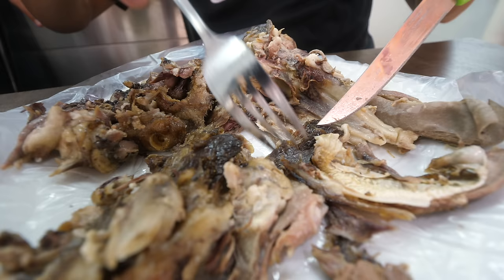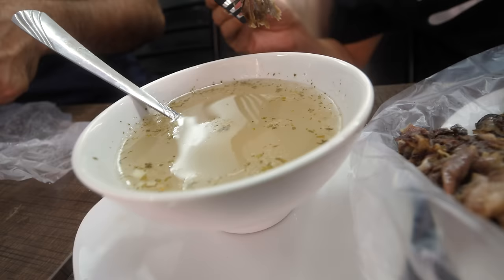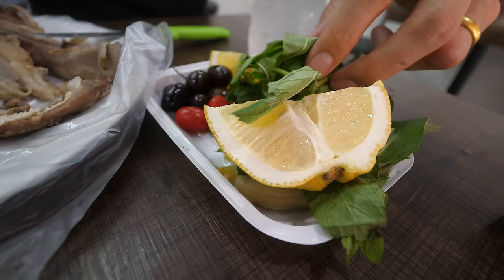This piece looks perfectly crunchy. Exactly. Crunchy and fatty. Could be the top of the head or something. Yeah, that piece is amazing. So crispy, but so gooey tender at the same time.